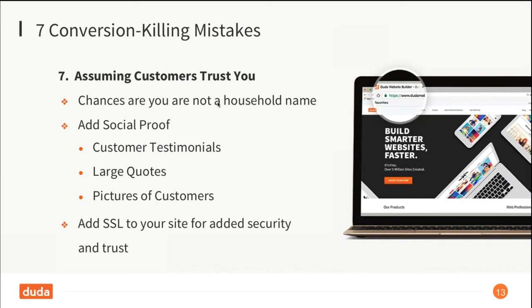Never make up testimonials. Don't make up quotes, even if it's not perfect. It's so much better if it's genuine and it's real. And if you have more than one, that's even better. And with these customer testimonials, humans are kind of a group animal. We pay attention to what other people are doing as cues to how we should react.